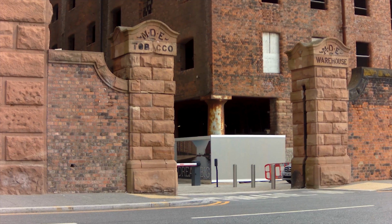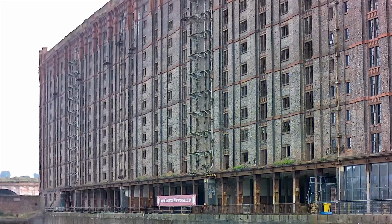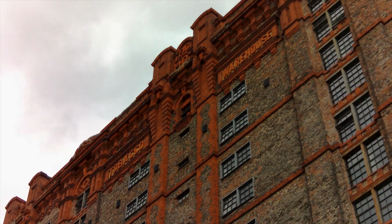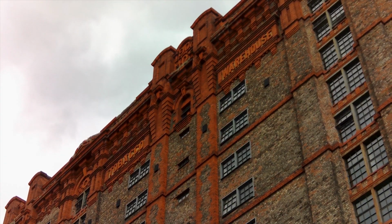The Bascule Bridge is flanked by two rather large warehouses. The first one was a tobacco warehouse, and it's actually the largest brick-built building that's ever been built. After they built this one, it was concrete and steel from then on out. It stands at 38 metres tall and it's 14 stories high, and it was built in 1901.